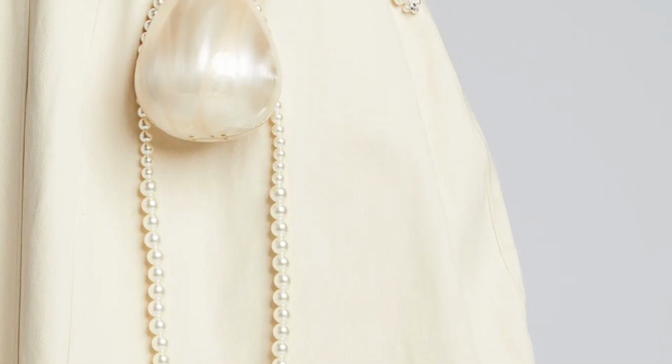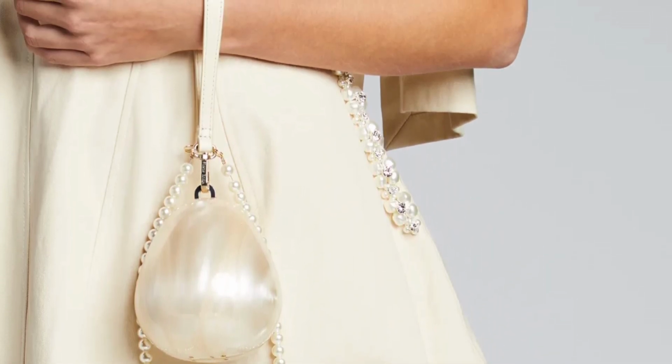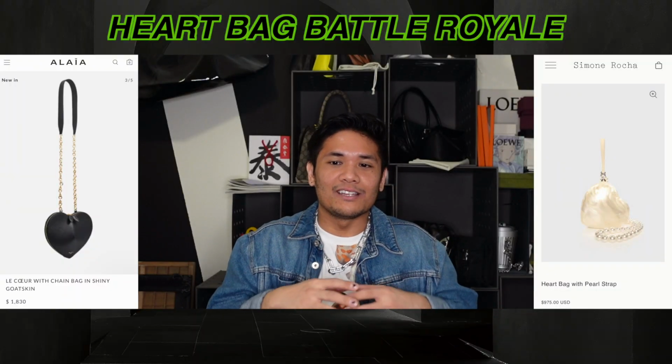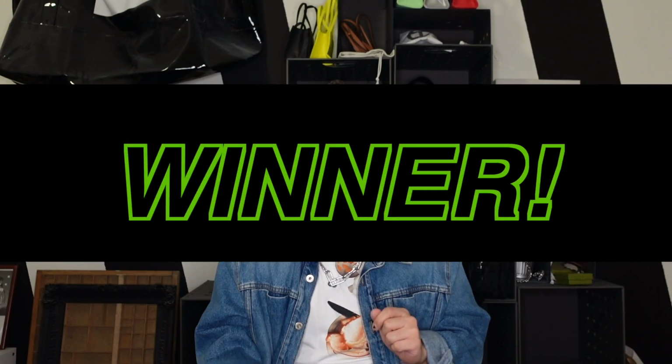But then having this pearlescent finish, for me, and maybe it was just the circle that I ran with, it was kind of iconic. It was this daring way to finish off a bag. For me, I think that's why the Simone Rocha heart bag is gonna win this one. Winner, Simone Rocha heart bag.